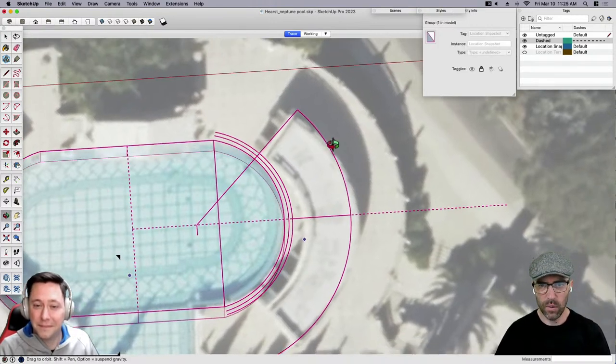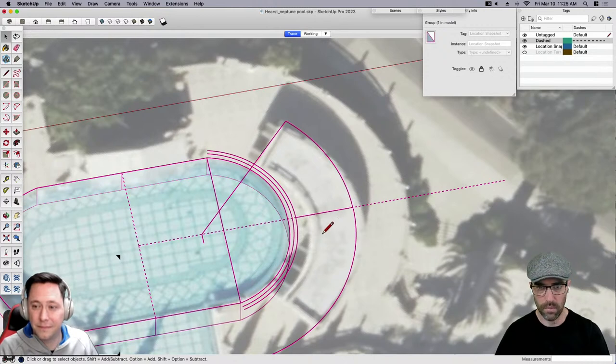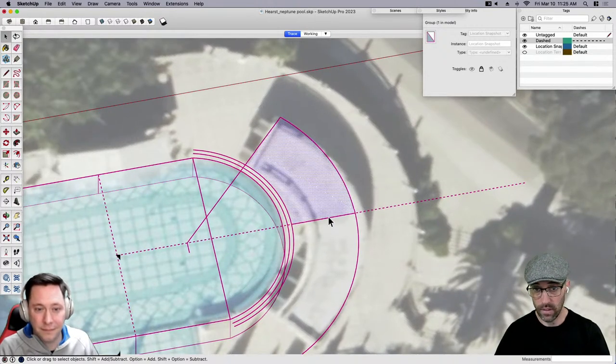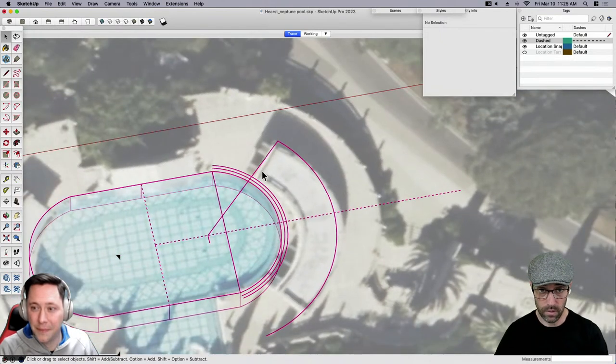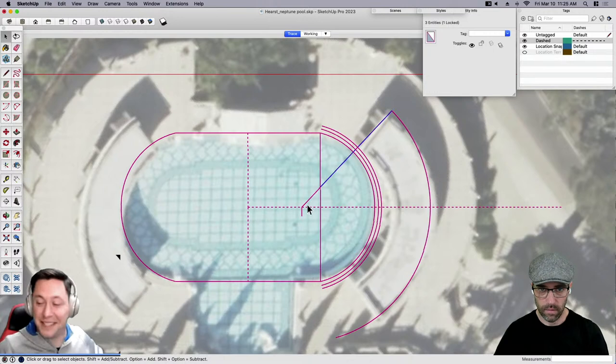I have to decide here whether I want to model this in a section and then mirror it, or if I'm going to just do the whole thing. Because I don't think there's any value in doing this as a segmented component. So I think I'm just going to do the whole thing. That's okay with you, Donovan? That's perfectly fine. I think that's a fantastic idea.